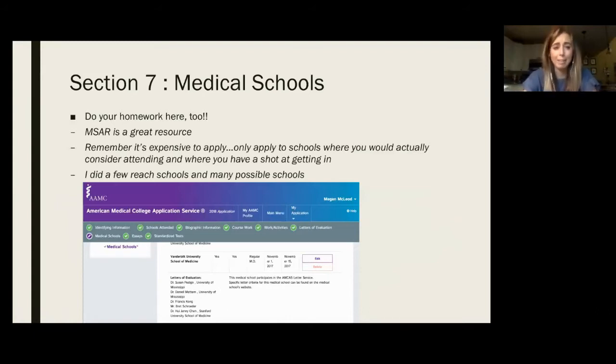Somebody just asked, is the MSAR a free resource? So MSAR is sadly not free. I think that you can do a trial of it. It is pretty reasonable though. It was only like $25 when I did it last year. Probably the best $25 I've ever spent, because otherwise you'll spend hours and hours looking for that information. And sometimes that information is not even available on the school's website. So it's definitely worthwhile, I think, to get it. I believe if you have a fee waiver for AMCAS, you may be able to get a reduced price on MSAR too. $28 now. Awesome. Thank you for looking.